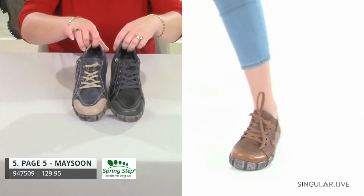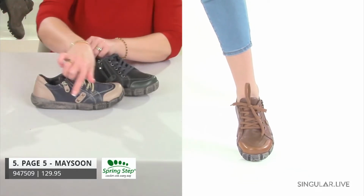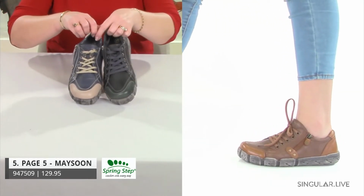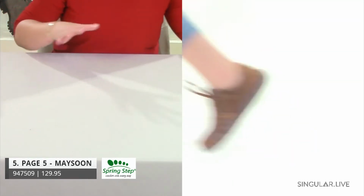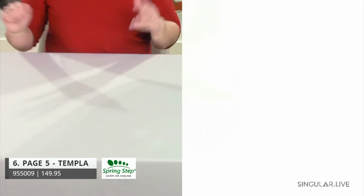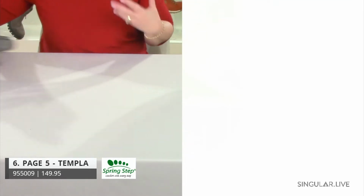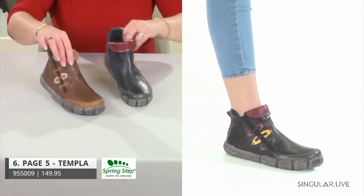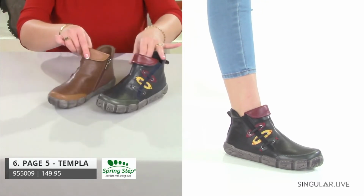And here's another thing that we do know about her, that she likes this functioning outside zip with that lace up, and that's going to bring that great adjustability. And really look at the nice colorations. Wear her casual. It's such a great style. Going to take that same outsole and we're going to give her a little bit of a booty. And this is our new style, Templa.